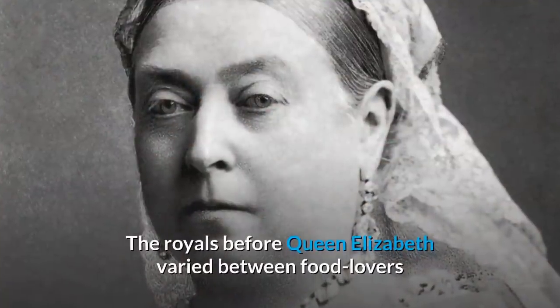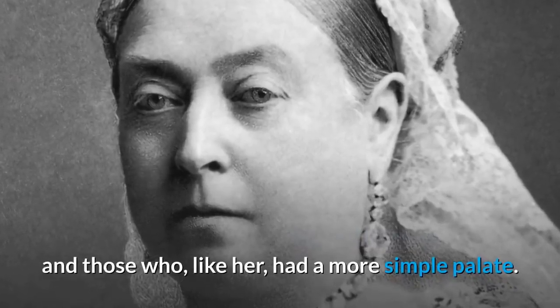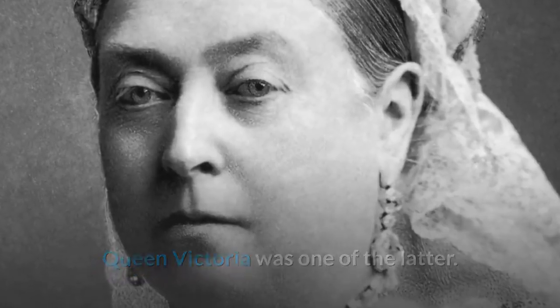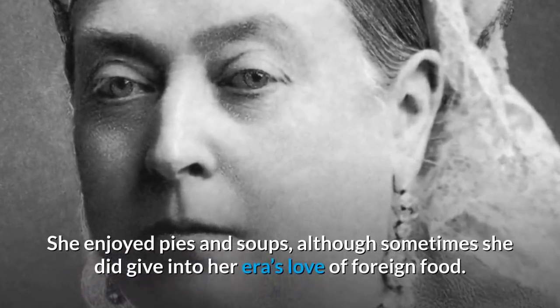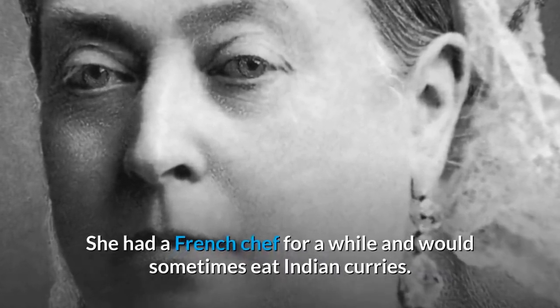The royals before Queen Elizabeth varied between food lovers and those who, like her, had a more simple palate. Queen Victoria was one of the latter. She enjoyed pies and soups, although sometimes she did give in to her era's love of foreign food. She had a French chef for a while and would sometimes eat Indian curries.